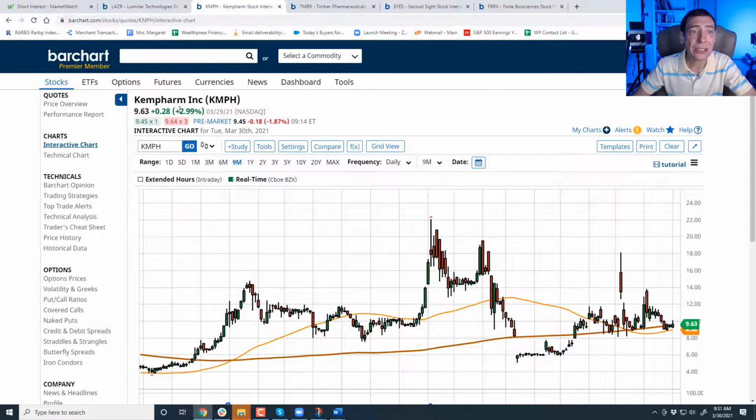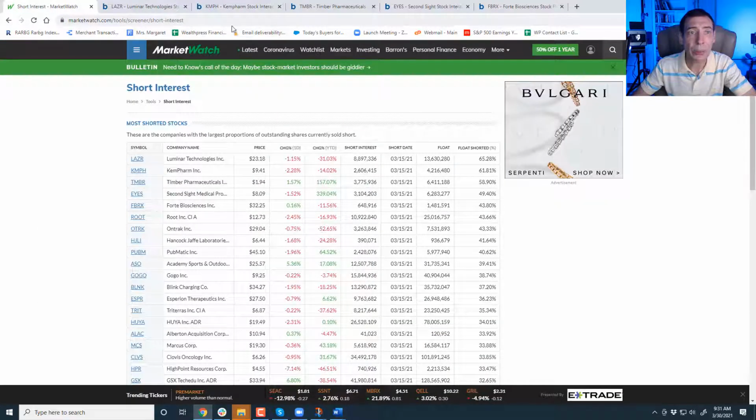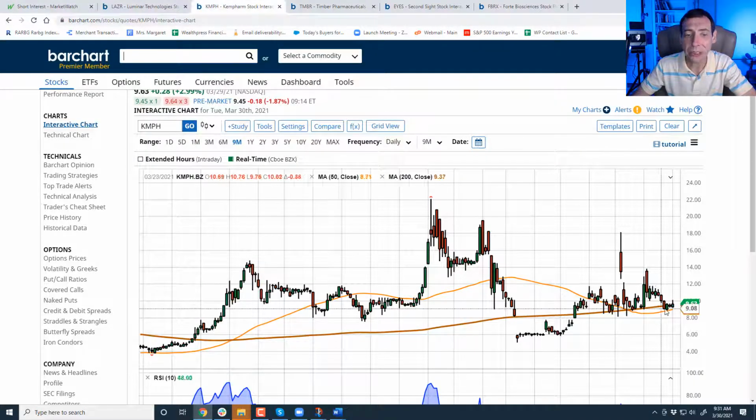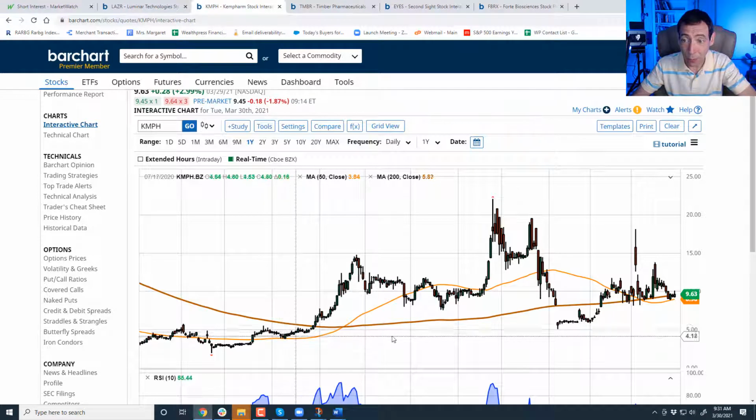Next stock on our list, KemPharm. Now, this stock is an interesting story. If you look at the open interest, it's got 61% open interest. But what's interesting is it's close to its base. You could see here that it based out at around $4. It's already hitting the 200-day moving average.